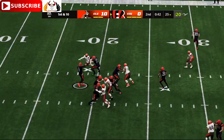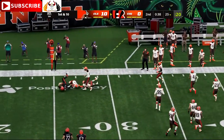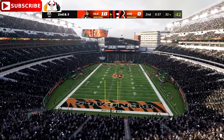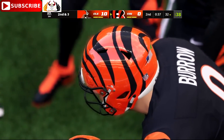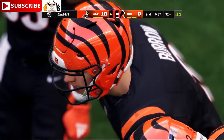First down, here's Burrow. That's caught by the tight end, Drew Sample. And he's going to be dropped following a pickup of 7 past the 30 to the 32. Now the Bengals going to use the first of their timeouts as the clock will stop with 37 seconds to play in this first half.